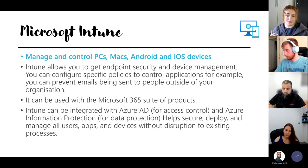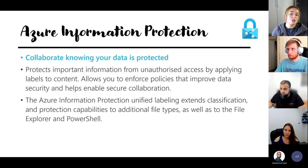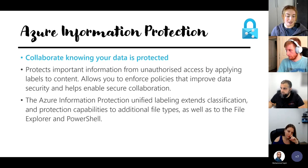The next one, moving nicely on, is Azure Information Protection. Now, this is good for collaboration and whilst collaborating, knowing that your data is protected. So it protects important information from unauthorized access by applying labels to content. I know this is something that in Geocom and in my previous employment, we did use a lot when we were sending emails out to external customers and clients. So it allows you to enforce policies that improve data security and helps enable secure collaboration. The Azure Information Protection unified labeling extends classification and protection capabilities to additional file types, as well as to the File Explorer and PowerShell.